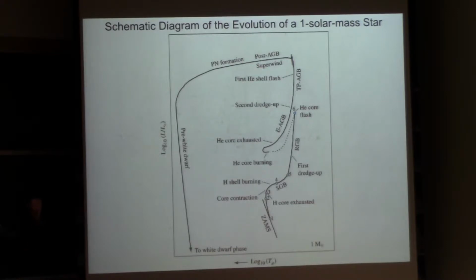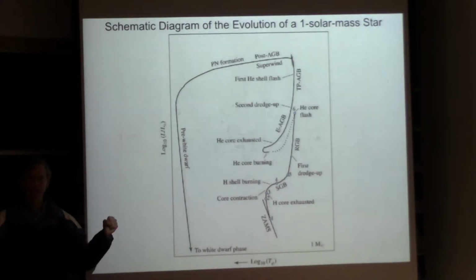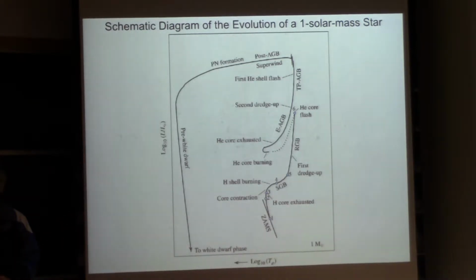In order to fuse, they have to move fast enough to get close enough to tunnel and fuse. Two helium nuclei: what's true about the electrical repulsion between two helium nuclei compared to two hydrogen nuclei? Stronger, because each one has two protons in it. So while there are nuclear physics details, in general terms, the more protons that are in nuclei, the harder it is to fuse them together, where harder means you need a higher temperature in order to do it. So helium fusion requires a higher temperature because helium nuclei repel one another more strongly than hydrogen nuclei do.